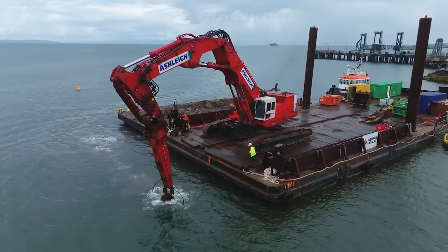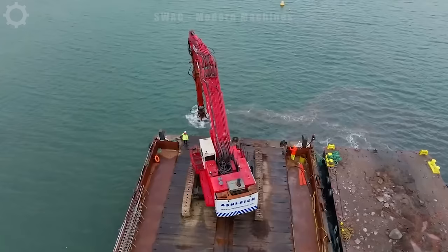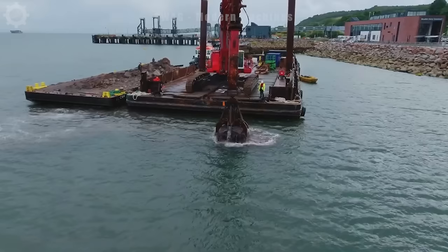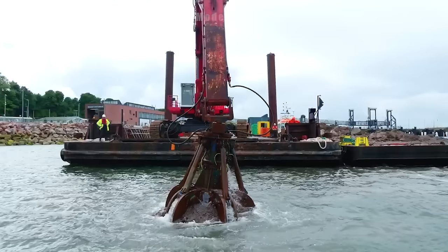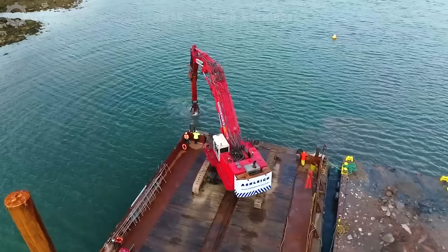PTX 1200 Heavy Industrial Machinery has done impressive work at Brodick, Isle of Arran, Scotland. Armed with crushing and dredging power, it removed more than 2,000 cubic meters of concrete left over from the old wharf structure, paving the way for development and reuse of the valuable area.